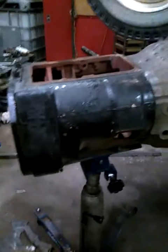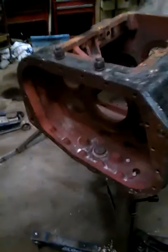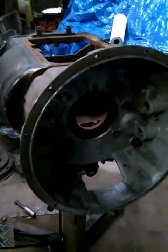This is, well, let's call it a blank. There's nothing in this transmission. I'm using it as a prop to do the install because the fully loaded transmission weighs 660 pounds. So there's quite a few gears that go in there. I just got done modifying. I'll leave this upright.